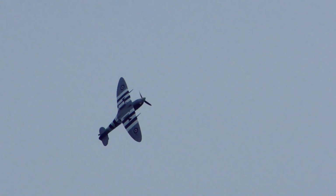Beautiful topside pass he's giving you too, and a final victory roll to end a marvellous display.